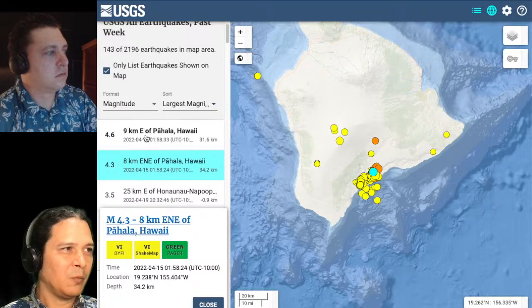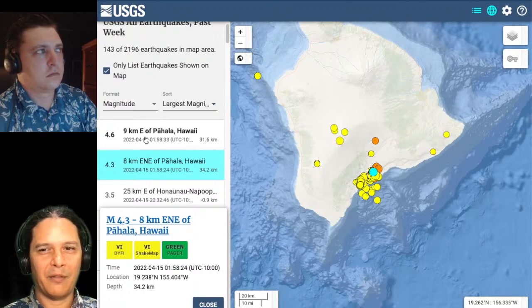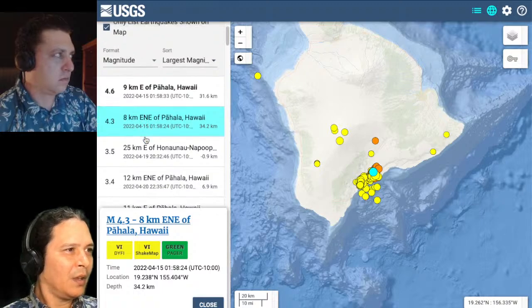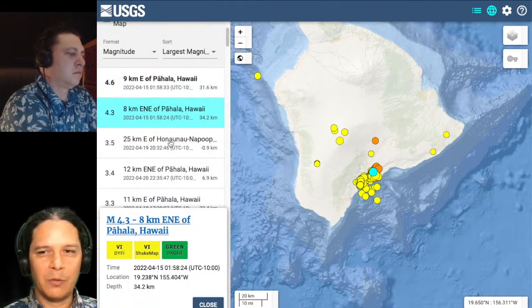So interesting, but it wasn't anything that was alarming at any point. It was just our regular deep Pahala earthquakes, kind of a rocker. That's probably how I describe it. So those two, and we have a USGS statement we'll mention here in a second.